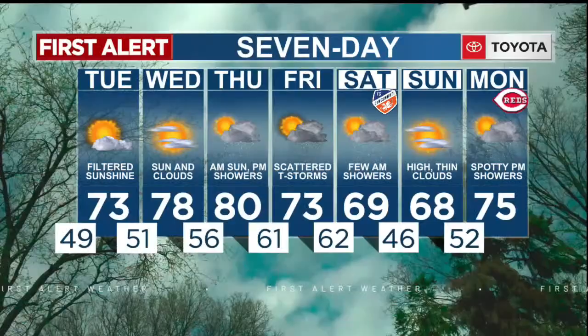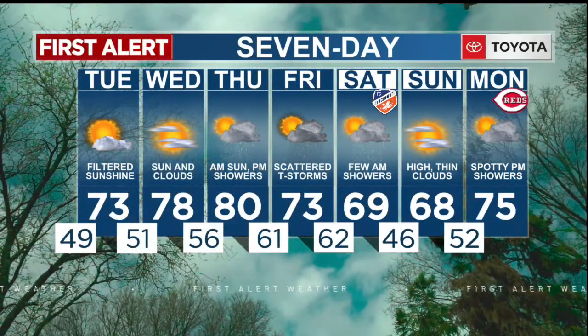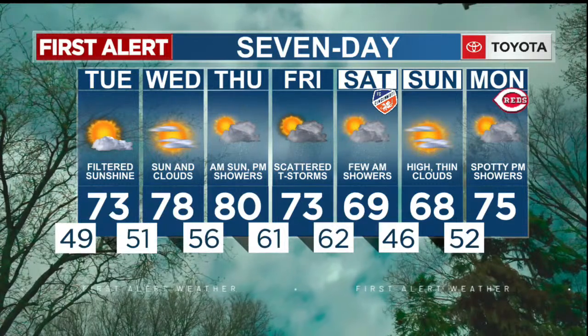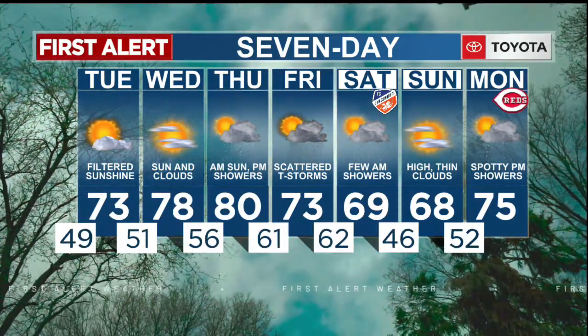Tonight's low 49, high tomorrow 73, 51 and 78 on Wednesday, 56 and 80 on Thursday. Again, dry tomorrow, dry on Wednesday, scattered shower activity in the forecast. And let me see, I want you to see this full screen. So there we go. Scattered shower activity in the forecast on Thursday in the afternoon. Friday, we could see some fairly widespread rain, a few mixed in thunderstorms. We do not expect severe weather at this point.